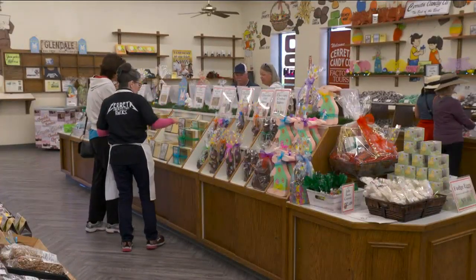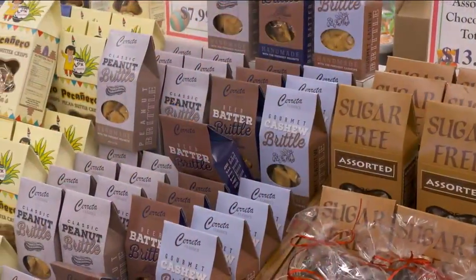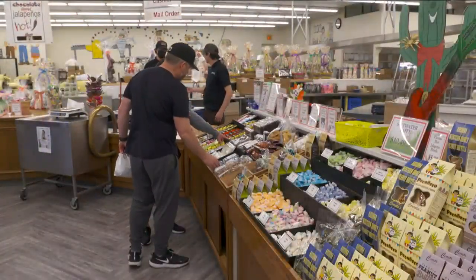Here at Cerreta's, we have a lot of old-fashioned recipes besides chocolate. We work in a kitchen on break-back cookers, meaning we do toffees, brittles, caramels, taffies. We're really wide across the board when it comes to old-fashioned traditional candy. They have a variety for anybody and everybody, and even though you might have your own favorites, they always have things for other people too.